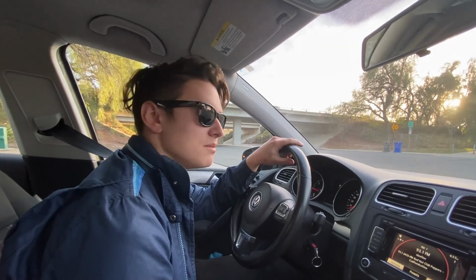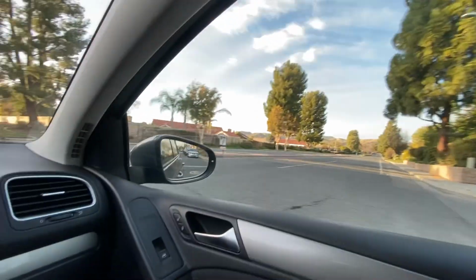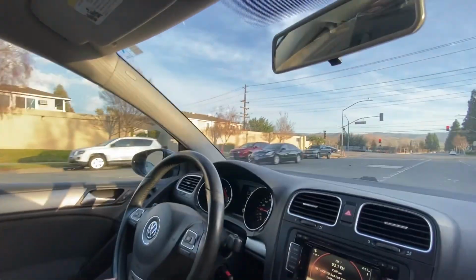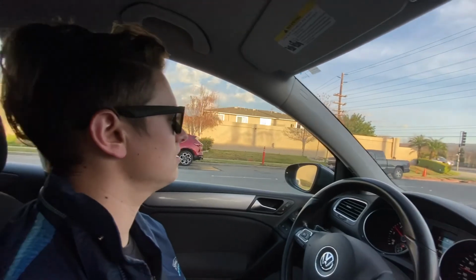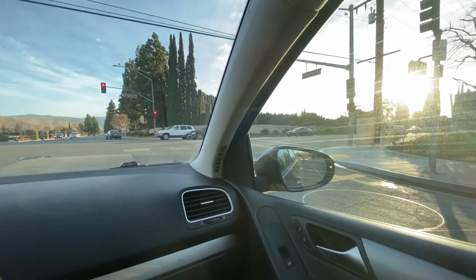This looks like it's going to be very busy, but it's dead. Yeah, this looks like a busy street. What did they think was going to happen with this street? Ooh, Blazer! Blazer! It's not the Trailblazer? No. Trailblazer's little.